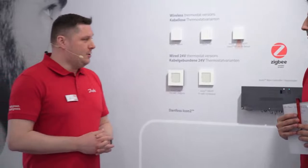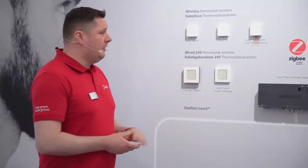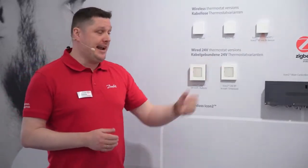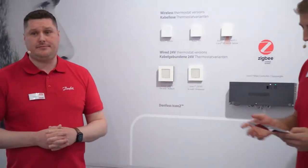Super. Also, can you explain a little bit more about the communication protocol that we are using in this solution? Yeah. So we are using Zigbee, which is a very common smart home solution protocol. We're utilizing it both on the thermostats, but also the main controller itself is Zigbee compatible, so we can use it directly with the Ally system right out of the box, and you can also utilize it with other Zigbee smart home-based solutions. Great, and also, we are then talking about a flexible solution.